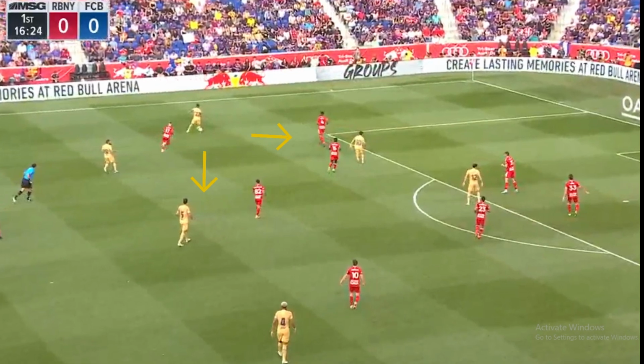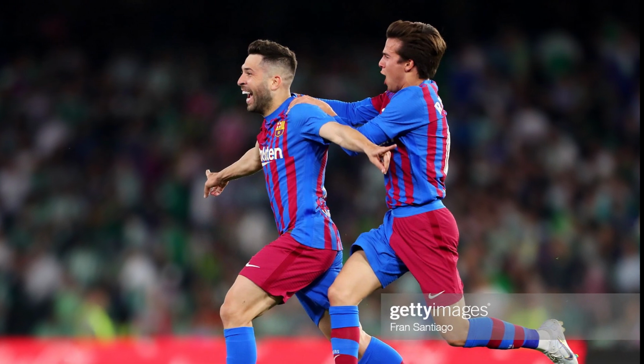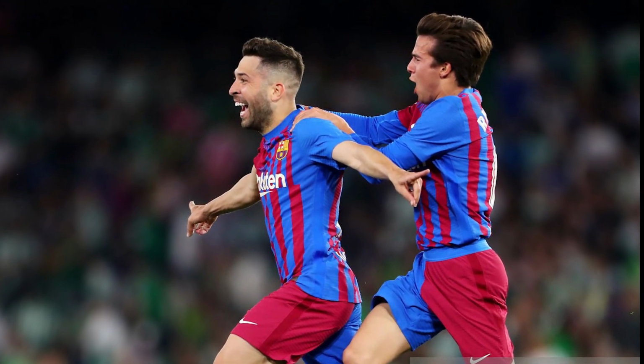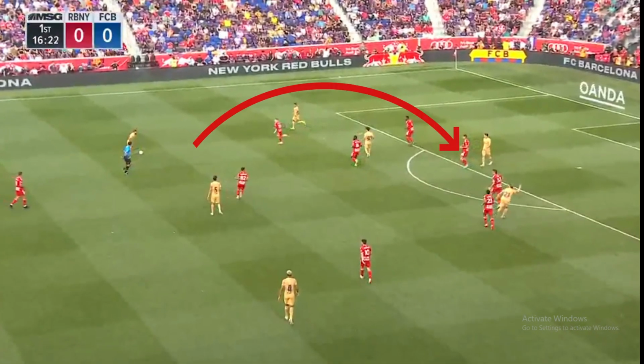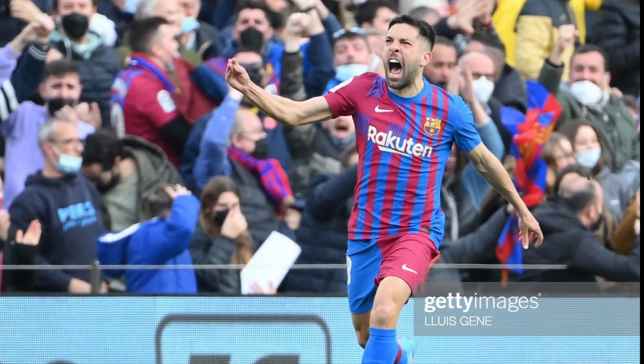Now talking about the players that did really well, I would say Jordi Alba, I think he did an okay game. You know, it was okay from him. Attacking wise, of course, that good cross that he gave to Lewandowski for the header, unfortunately missed that. Then I don't think I have any other complaints from him.